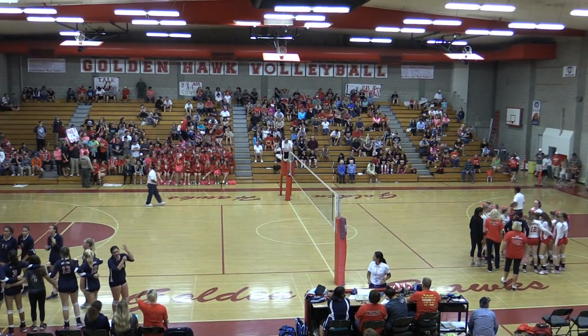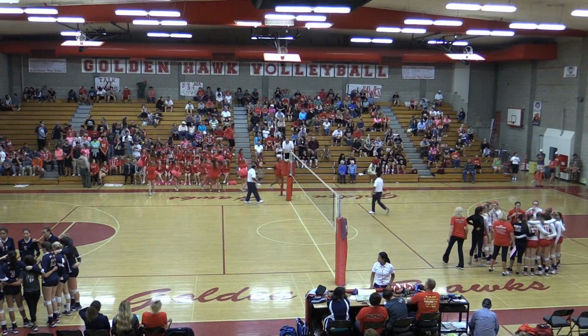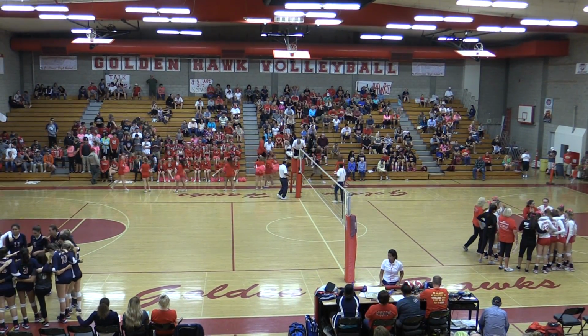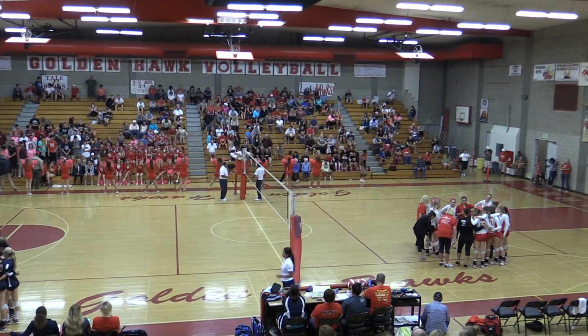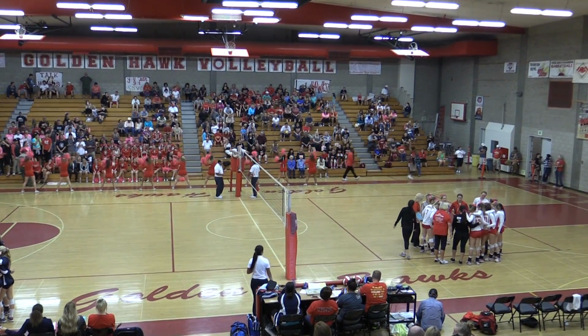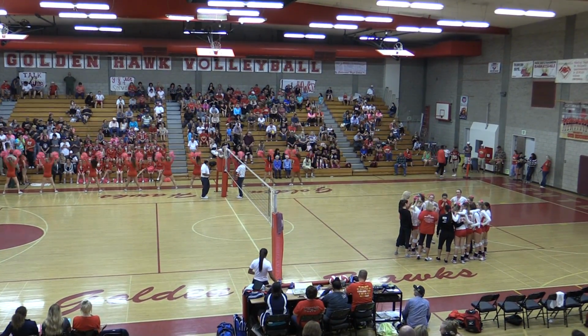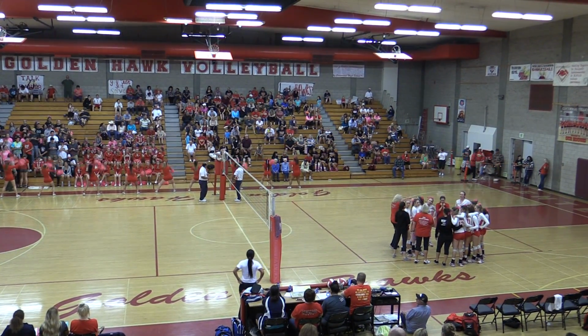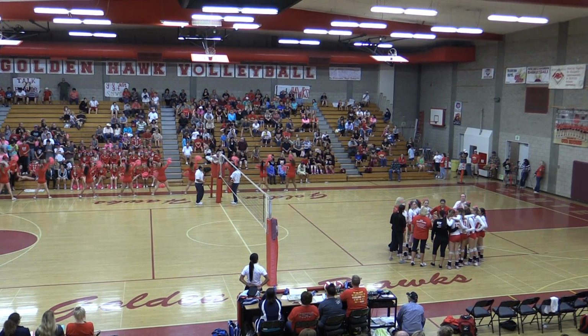Yeah, the pass did not allow setter Emma Reynolds to be able to set up the way she needed to, to get her hands underneath the ball. The set was a little low, forced the swing right into the block. Big point for Centennial, and now on a 3-point run of their own. 22-21. Golden Hawks got it together at just the right time.